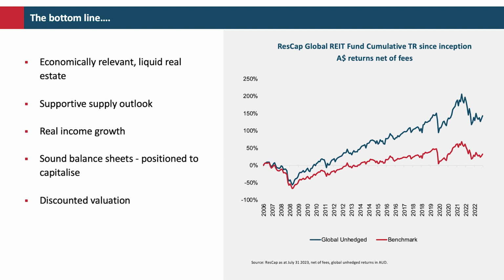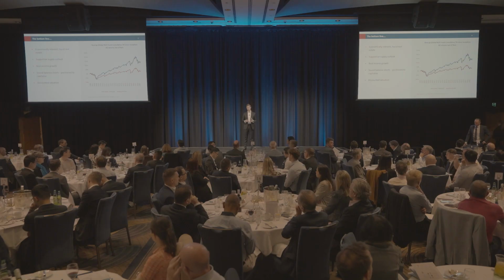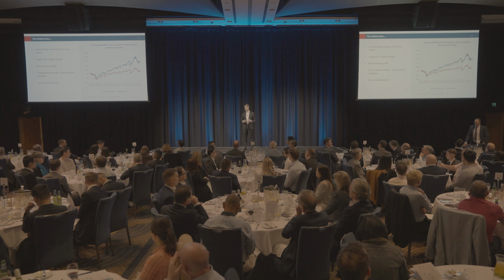You're supported by sound capital structures, and that's a competitive advantage for the listed sector at this point. Low leverage, good access to debt and equity, and they're taking advantage of some of the opportunities that are arising. And finally, discounted relative valuations, both versus equities, underlying real estate. And over time, the sector's delivered competitive returns.